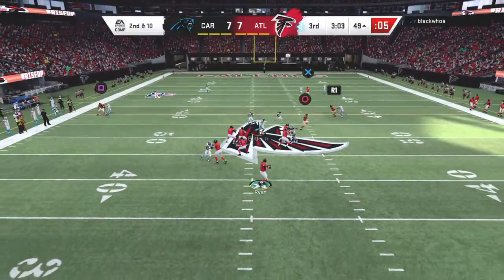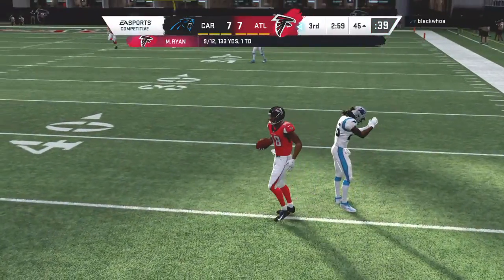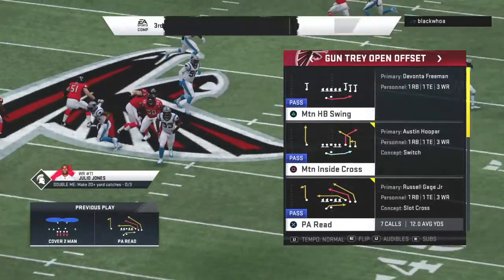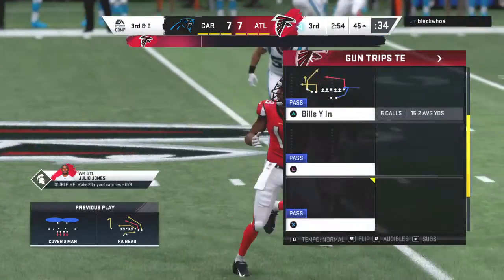Again on 2nd and 10, it's Ryan. This one caught by Ridley. 4 yards on the completion, and it sets up a 3rd down. It's a gain of 4. Brings up 3rd and 6.